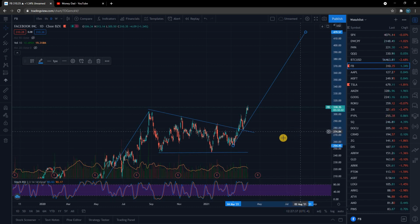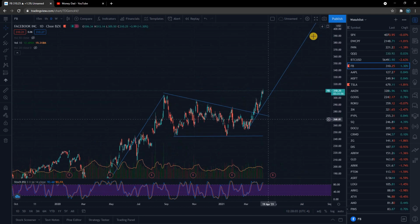So we've got a few months ahead of us, about 4 months ahead of us on this price target. Hey, it's not going to be perfect, and we might not even get there, but it might take a month or two less than that. It might take a month or two more than that. This is just a prediction based on probabilities. I'm not saying this is exactly what Facebook is going to do. I'm saying there's a pretty good probability based off of this chart pattern that this is what it's going to do.